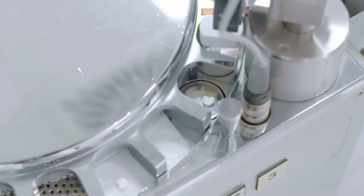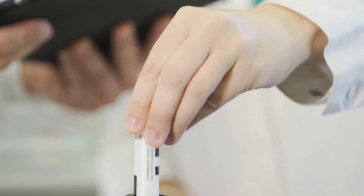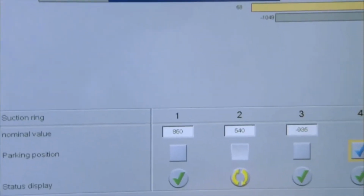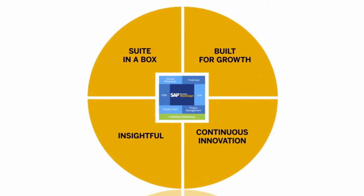Instead of using 4 different platforms, now I'm using only one. We connected SAP to multiple satellite systems within the company, to our global finance reporting tool, and we even connected to a 3PL warehouse in our UK subsidiary.